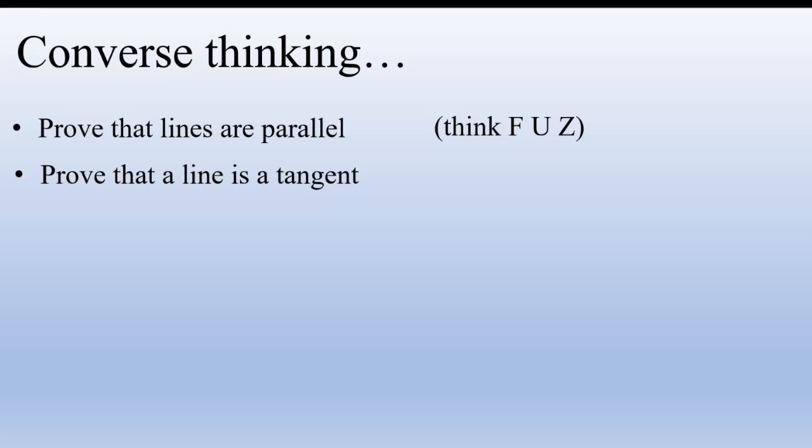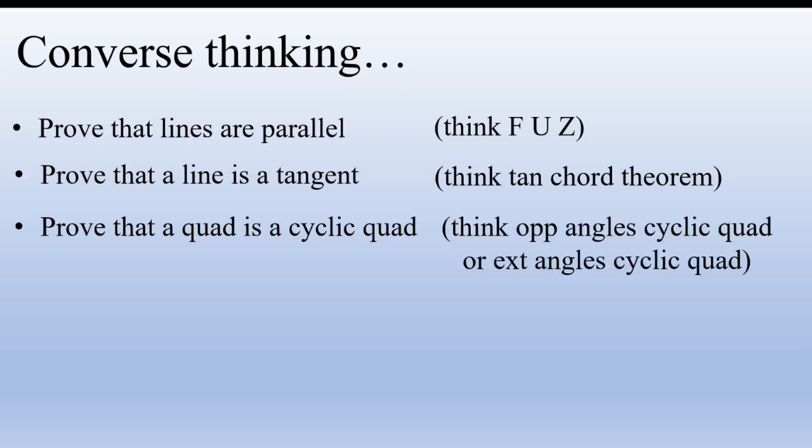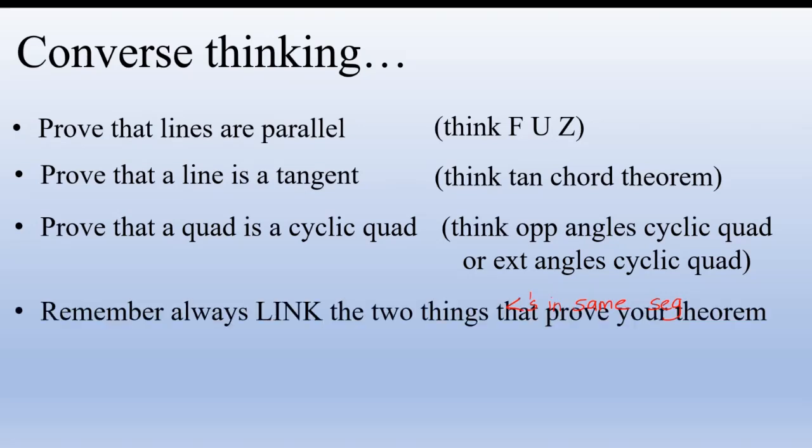If they want you to prove that a line is a tangent, then you're going to start thinking tan-chord theorem. And the third one that they love asking is they want you to prove that a normal quad is a cyclic quad. Okay, so when you think of that, you've got to start thinking opposite angles of a cyclic quad or exterior angles of a cyclic quad. There is a third option, which is angles in the same segment. So I'm talking about the shape that you're looking for there. You're looking for opposite angles supplementary, or exterior angle equals opposite angle, or your bow tie shape. Okay, so let's carry on.